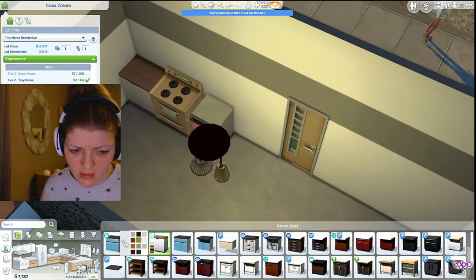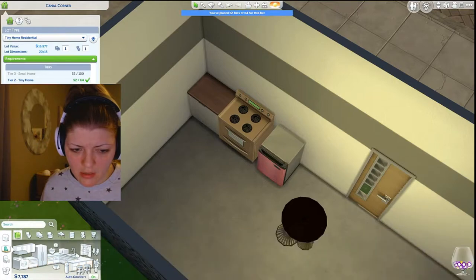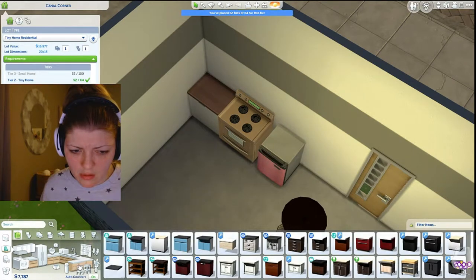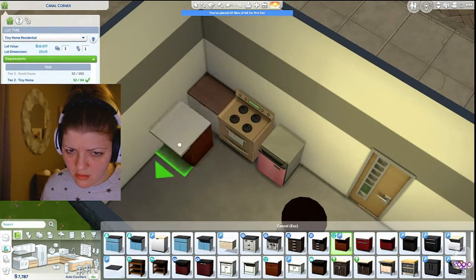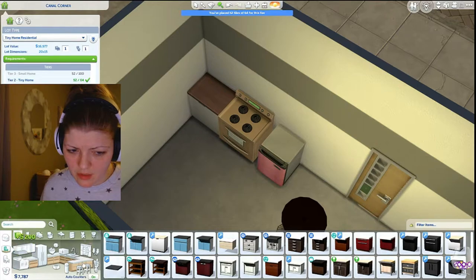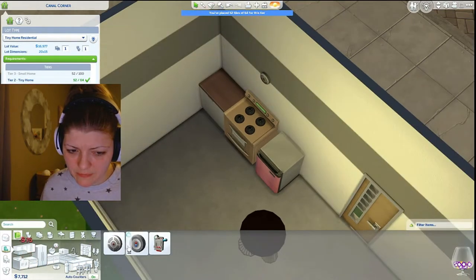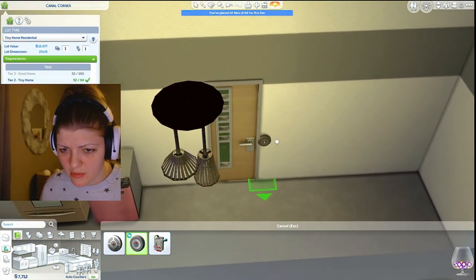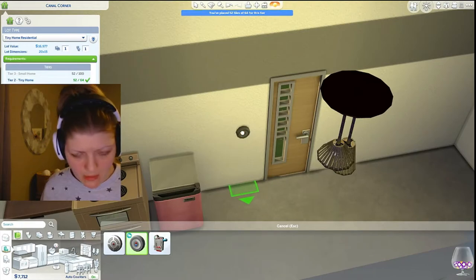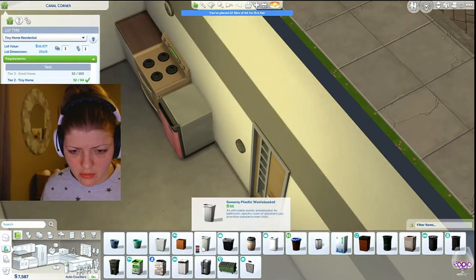Actually, can I? Can I put an island here? Wait. Like, no. I would need to have one more. All right, well, let's get this thingy here. We definitely need that. Definitely need a thermostat. Can this stop being stupid? There we go. Trash. Oh.